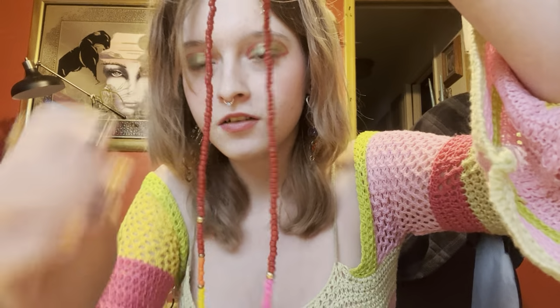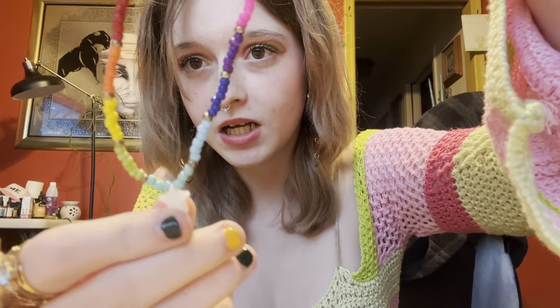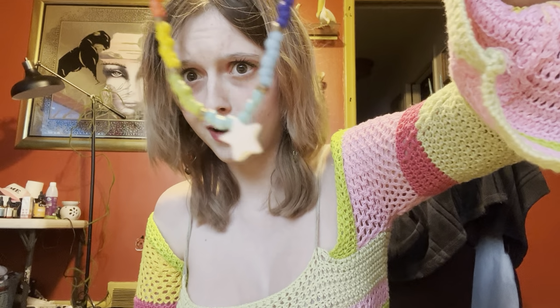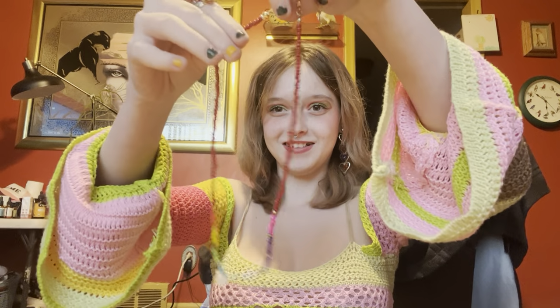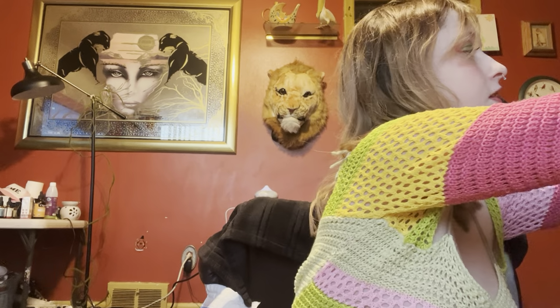Look at this! First of all, we got red, we got pink, we got purple, we got orange, we got yellow, we got blue, we got green. And then there's just like a little star. I star you. Look at this. Isn't that so beautiful? Just like, la, la, la, la, la. That's what it's like to me. Just like, y'all, I'm wearing this necklace. Maybe like low-key, like this one too.